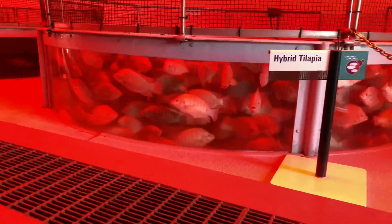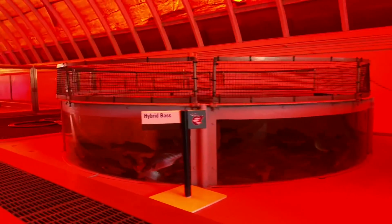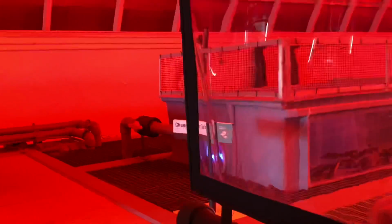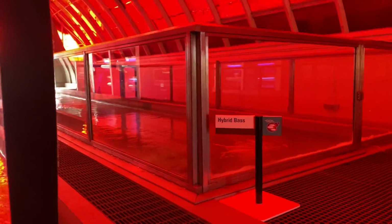Farming, or agriculture, accounts for nearly half of all the seafood consumed globally. Tilapia, bass, and catfish, like the ones you see here, are three hybrid fish. The sustainable system we're using here recycles the water in the tanks. As a result, we're able to save millions of gallons each year.